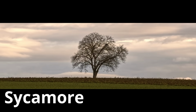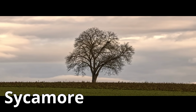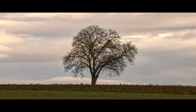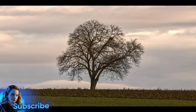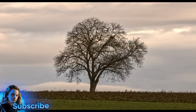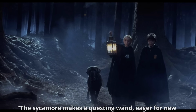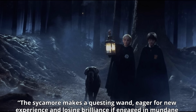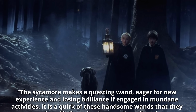Sycamore. Sycamore is a name which has actually been applied to several types of trees with somewhat similar leaf forms. In Harry Potter, sycamore trees can be found in the Forest of Dean as well as the Forbidden Forest. Ollivander had this to say of sycamores: "The sycamore makes a questing wand, eager for new experience and losing brilliance if engaged in mundane activities.